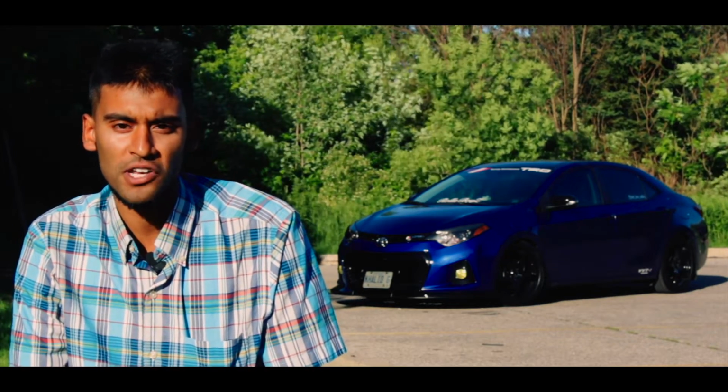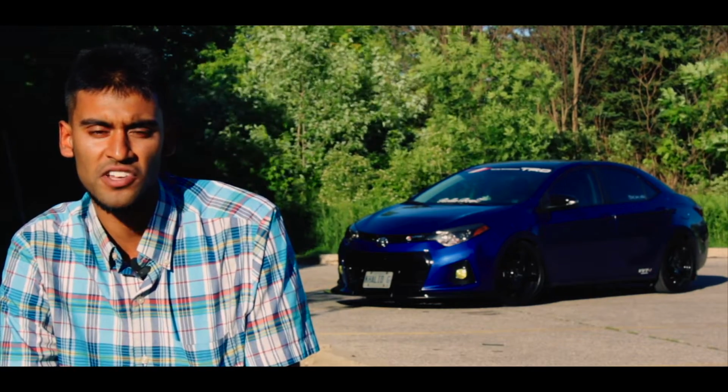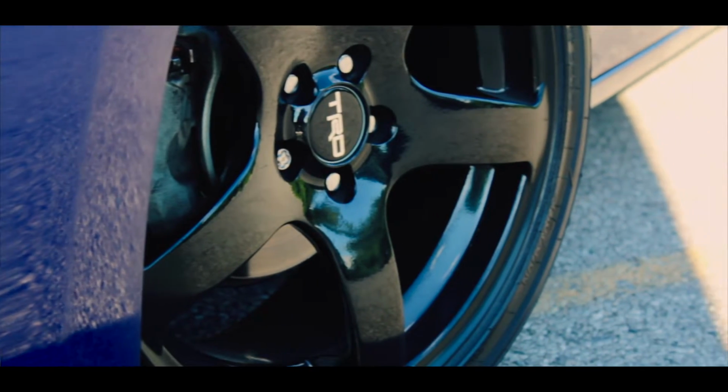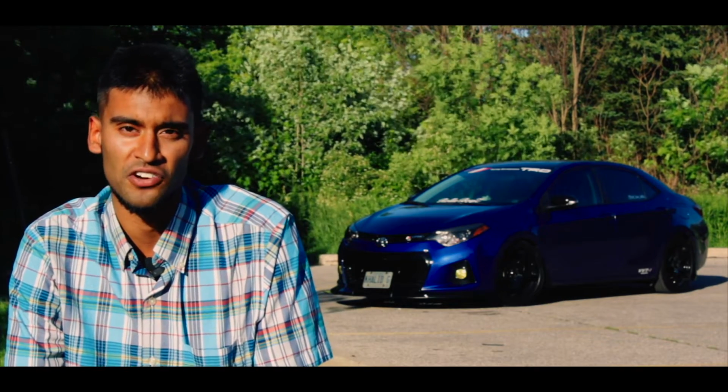I have Weapon R unequal length headers, a custom made mid-pipe, 2.5 stainless steel, and a TRD axle back. And I've recently put on the TRD rims that were technically made for the Toyota Matrix, but they do in fact actually fit the Corolla.